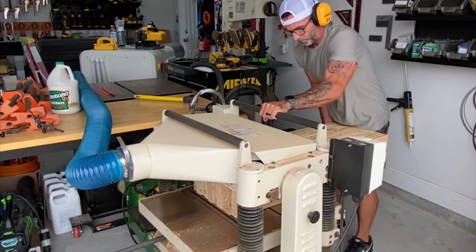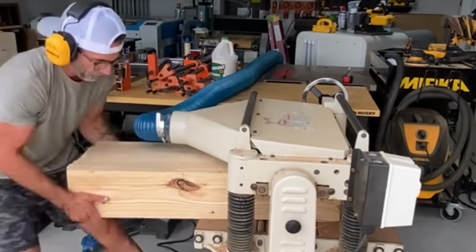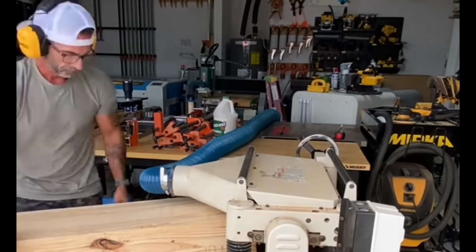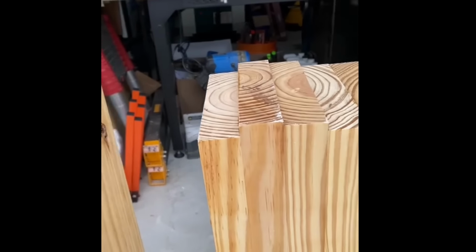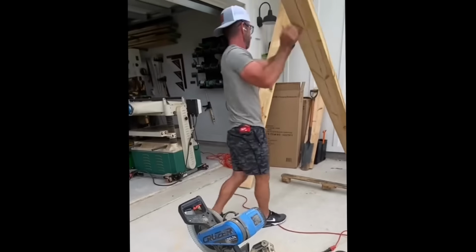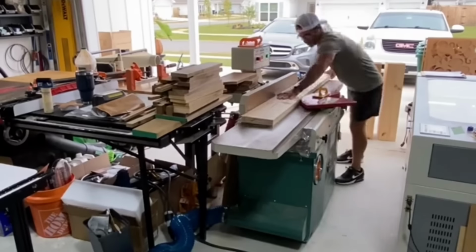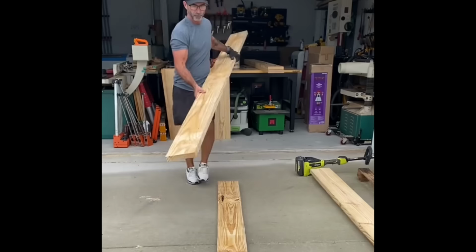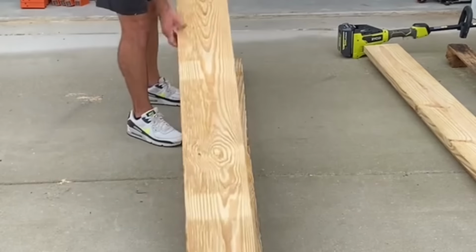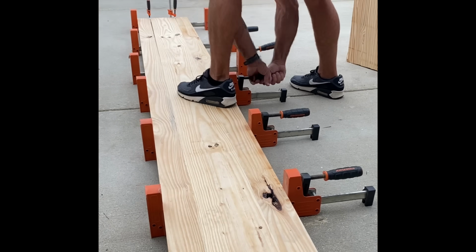This is crazy. But pushing these blocks through the planer, this was a struggle. And I was beginning to doubt myself on this project, thinking, am I going to pull this off? Sometimes when you start these DIY projects, you can be really insecure or not confident with your skills or your technique. And I gotta say, I was really feeling that right about now. This part of the build was for the tabletop portion. I'm gluing them up and getting ready to clamp them down.